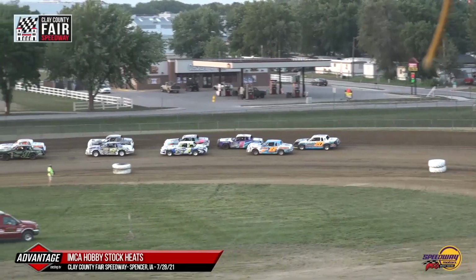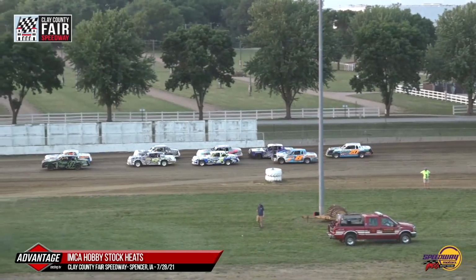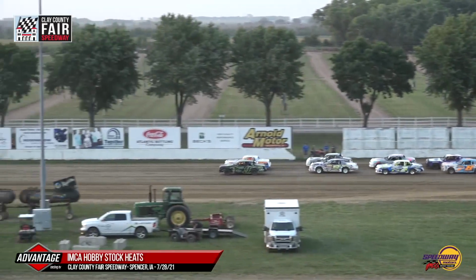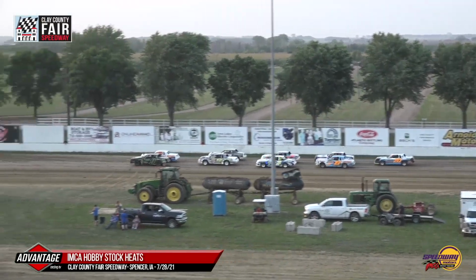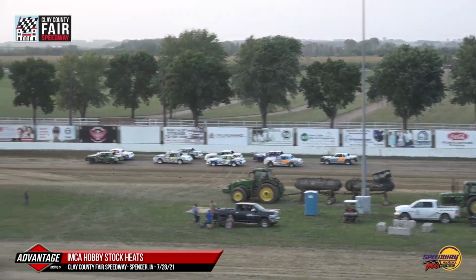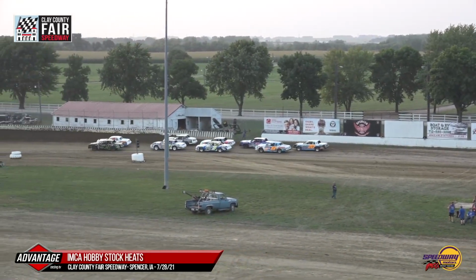There, as we take a gander here at heat race number 2. On the inside for number 1 to be Trevor Iverson out of Welcome, Minnesota, on the inside in the 9. On the outside is Josh Seidels, the 99X out of Emmitsburg. Brandon Nielsen from Spencer is on the inside of row number 2 in the T8. Alongside is Dylan Fitzpatrick from Magnolia, Minnesota, in the 82.